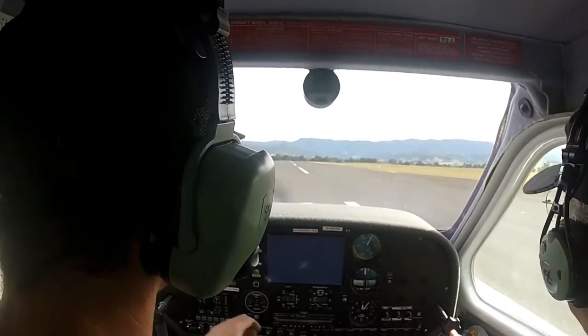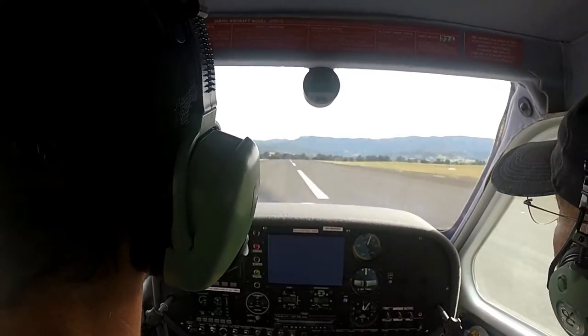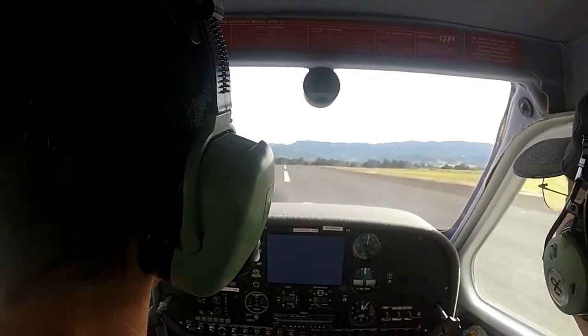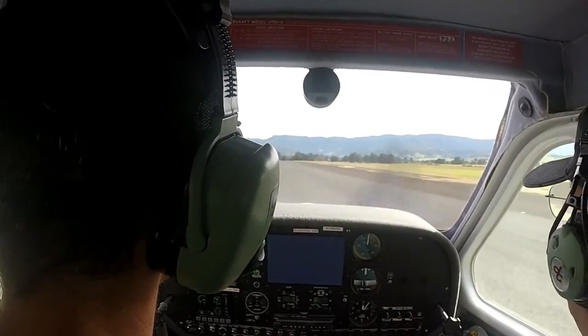Find your brake lever, keep coming back on the stick and just start to brake. With just a little bit of light braking, you'd be able to pull up three-quarters of the way down the strip. Right, so let's just come to a halt, then turn around and backtrack.